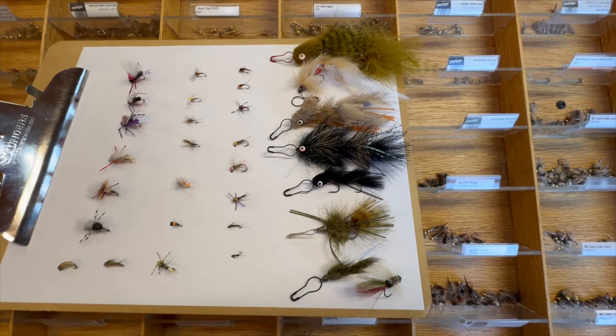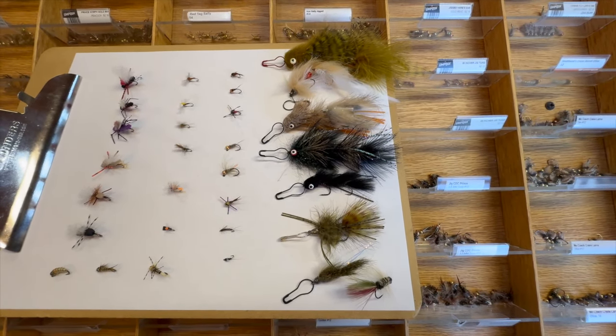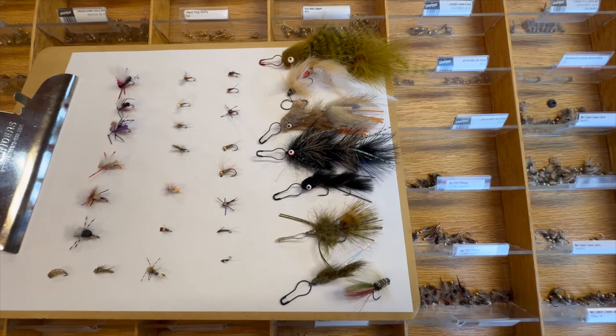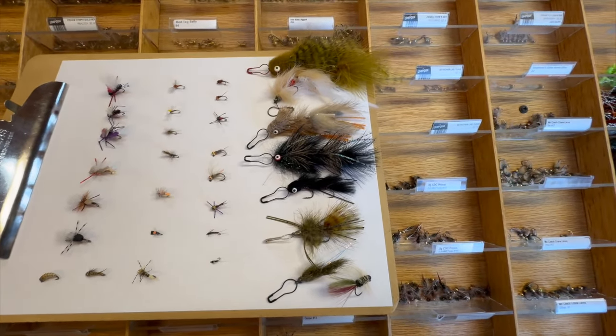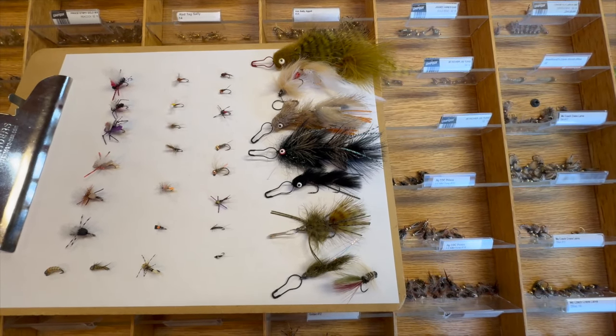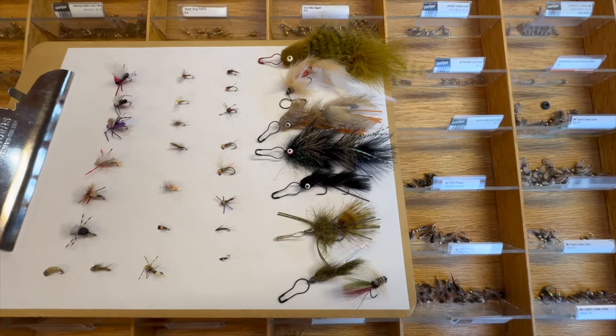Six weight, seven weight are definitely what we're focusing on. So if you do want to get into streamer fishing and you just have a five weight, certainly can help you select a six weight for that second rod or a seven weight. Happy to help on that stuff. Sink tips are optimal.